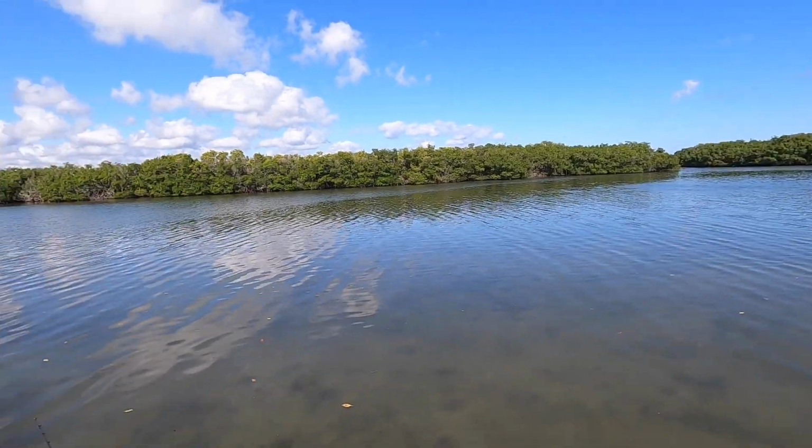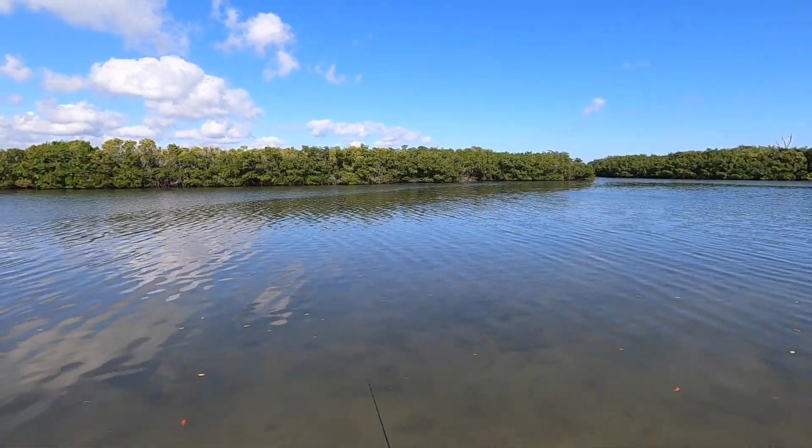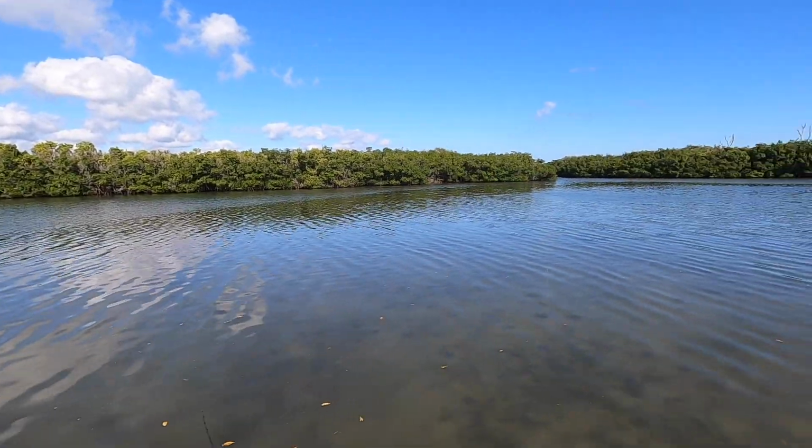So this is a shallow cove that I fished a couple times over the years. It just kind of fit the descriptions on where I should have been fishing. And one thing I noticed is that a lot of the grass has died, which is really unfortunate. This was the first spot that really had any signs of grass.